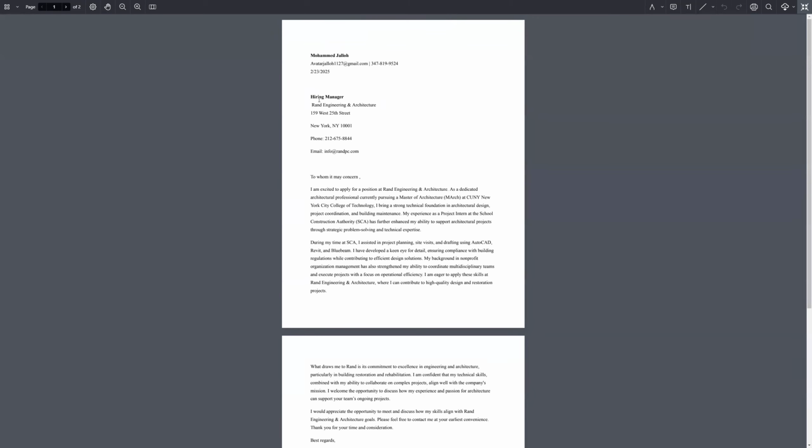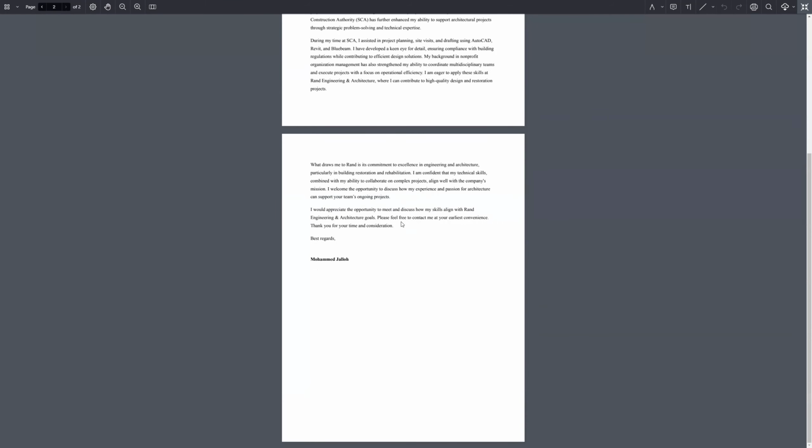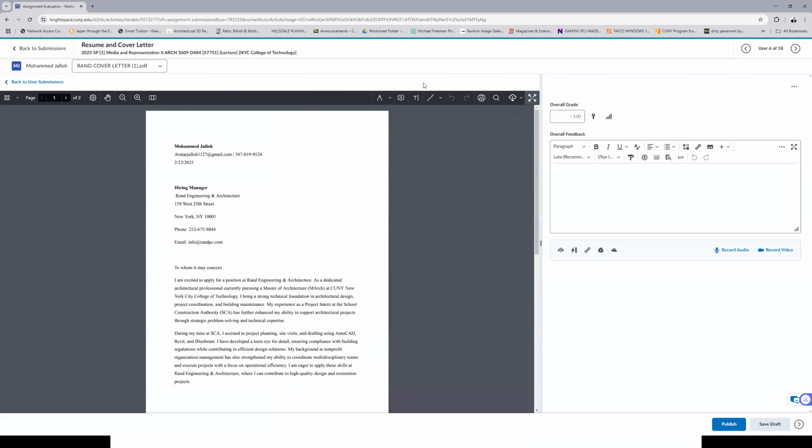But this is done. This is professional: hiring manager, address, phone number, email, and then this, I think you can move this up one more line here. And this is just too long. So make it one page. Let's see if we can take those things, make the update, and resubmit it to this assignment here.